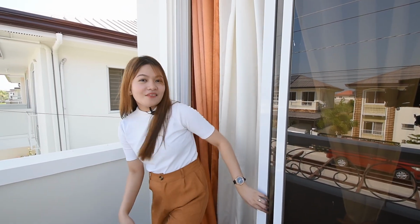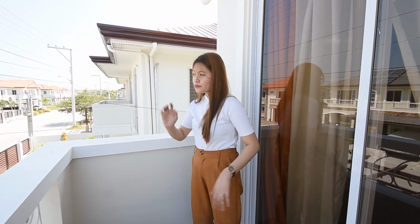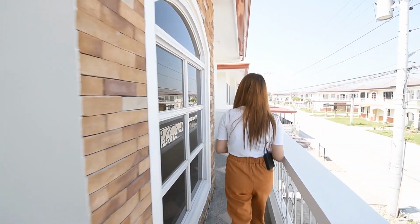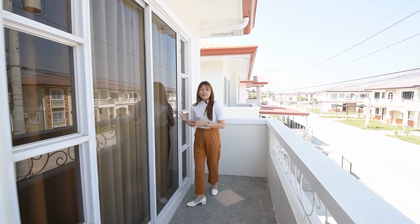Alright, so you have this balcony. So sobrang presko dito and ang ganda ng view mo. You have the view sa neighbors ninyo and ang kagandahan nito, yung balcony mo from your master bedroom, connected siya dito sa family hall. Yung pinakita ko sa inyo, so you have this sliding door.